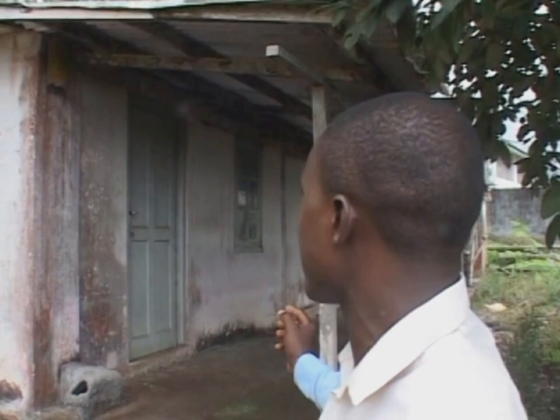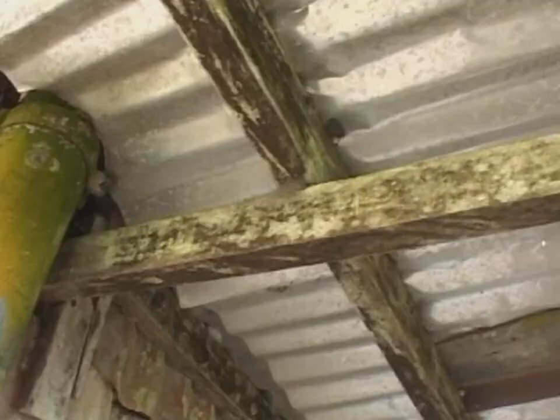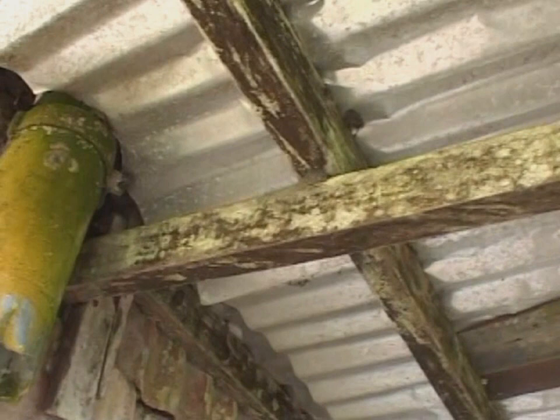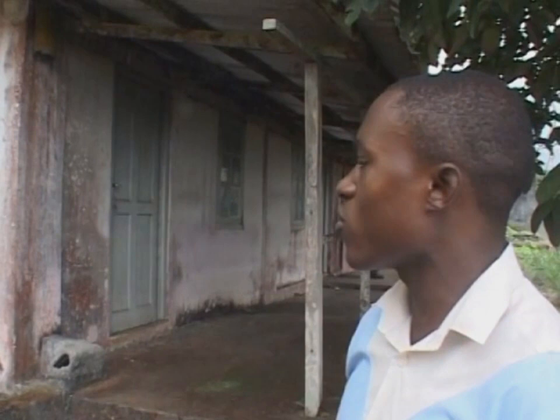We have two ways in. This one here, we can use it up, or we use this one down. It's unfortunate that the building has been there for more than 50 years, and like we can see, it's already wearing out, but the structure is still there, and inside there are so many things that are worthy of interest, as we might discover as we proceed.